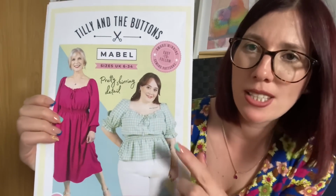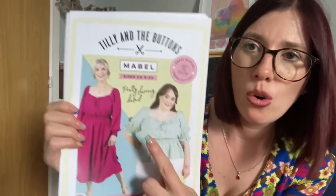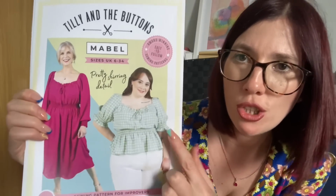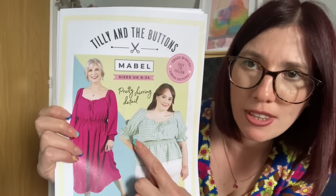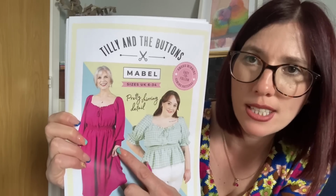So it's the Tilly and the Buttons Mabel pattern. You can sew this really cute top, which has got a peplum, or you can sew the dress. You can do shorter length sleeves, and I really love these sleeves here, or you can do the full length sleeve, and that's what I went for with my dress. It comes in sizes UK 6 to 34. It's a pattern that's aimed at improvers.